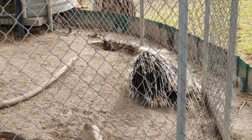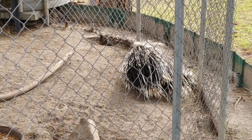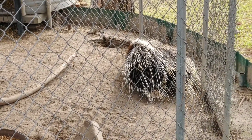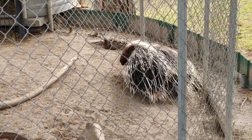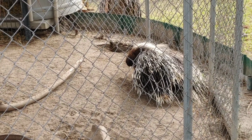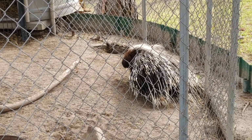Over here we have an African crested porcupine. I think there's two of them. You gotta make sure you don't startle them. They can shoot their needles. Oh yeah, better be very careful.